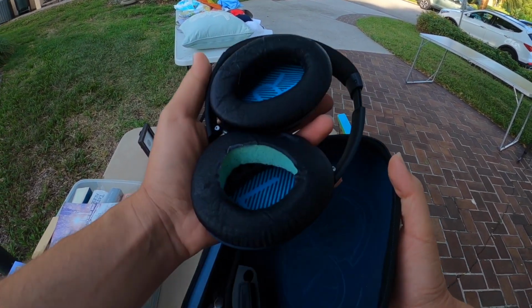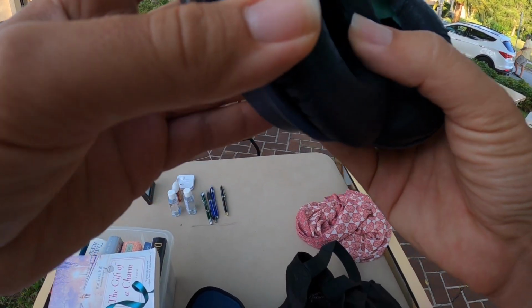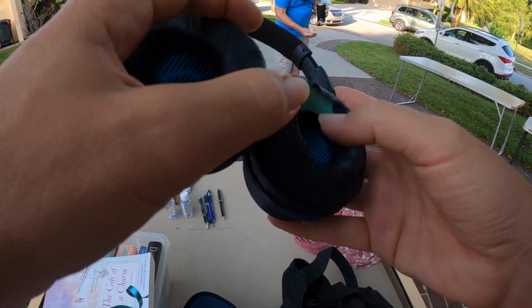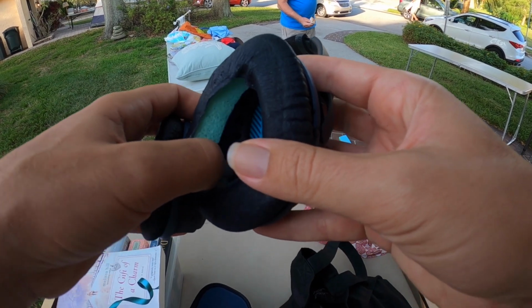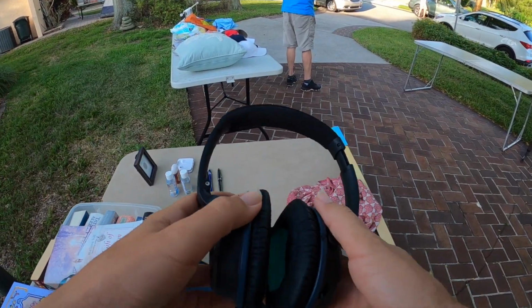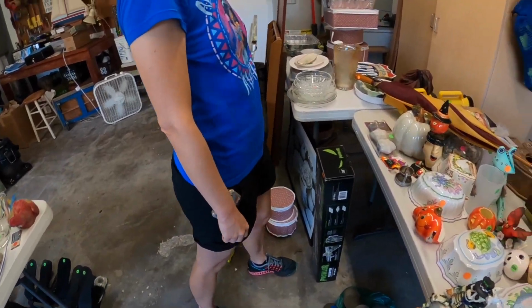Right here I see these Bose headphones, so I got excited when I see the name Bose. Bose is a great brand to look out for, a really high-end electronic brand, but they were really beat up. Like the inside foam was kind of all tore up, so I decided to pass on it. But keep your eye out for Bose items because they can be really great for reselling.